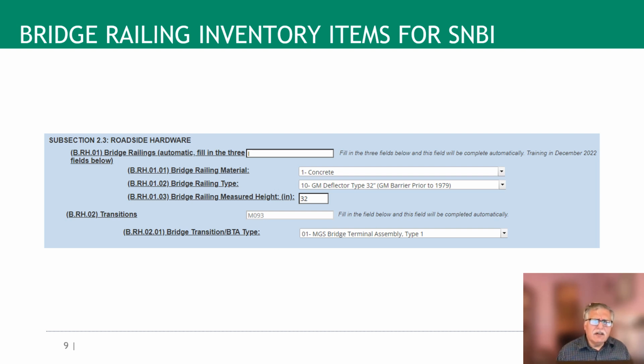As you can see, this information can be very difficult to memorize, considering the M and the SS and the I and the 0 and the X and all that stuff shown in the previous slide. Rather than trying to memorize that, what we tailored in ASSETWISE is where you can enter the material of the barrier or the railing. In this slide, it shows it is concrete, it can be steel, or it can be other for masonry, or maybe wood, or things like that.